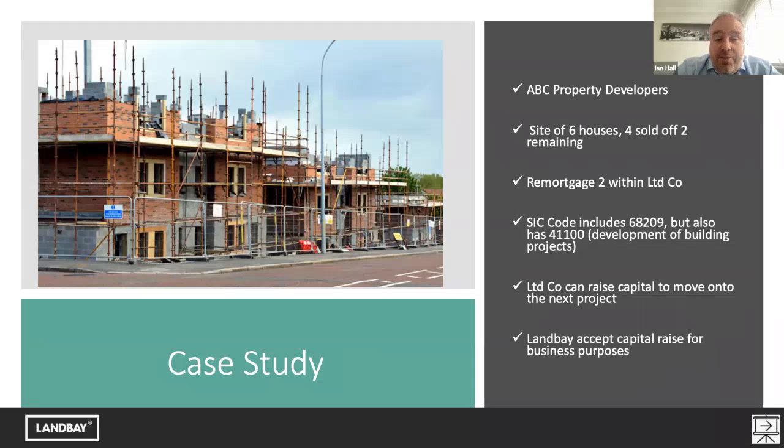And the 2 remaining, basically, they don't need to sell all of the properties to bring in the money that they need for maybe the next development. They want to retain some because they see that the properties they built were very attractive, and there are other benefits to this area in the future. That developer may want to, for business reasons, retain 2 of the properties, and with Landbay, we would allow them to do that because they have no intention of stopping developing properties.